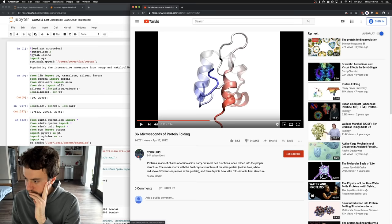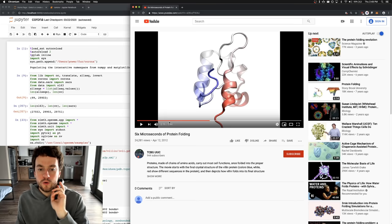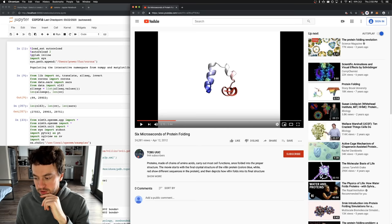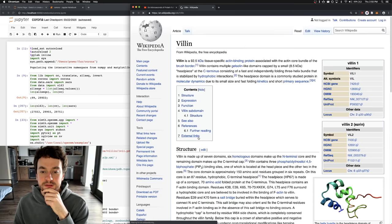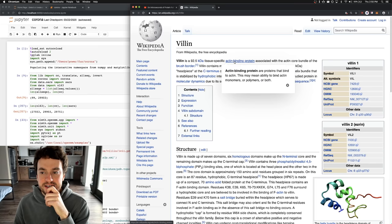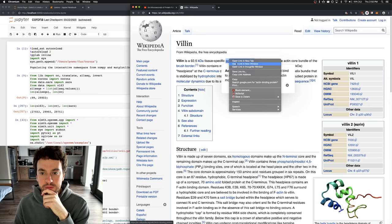Okay. So this is a chicken villain headpiece protein. I think I spelled it right. Yeah, villain. All right, let's look up what villain is first so we have some context. Tissue-specific actin-binding protein associated with the actin core bundle of the brush border. Well, this is going to be a big Wikipedia rabbit hole.